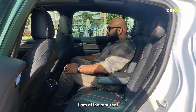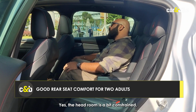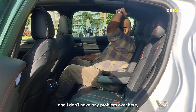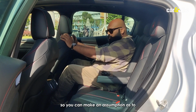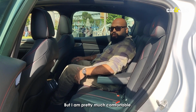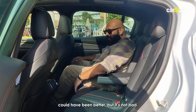Right now I'm at the rear seat, and as you can see, I have decent knee room, good enough leg space over here. Yes, the headroom is a bit of a concern, but I am 5'9" and I don't have any problem over here, but taller people might have an issue. This is it to my driving position, so you can make an assumption as to what kind of space you get, but I am pretty much comfortable. Yes, the under thigh support could have been better, but it's not bad.